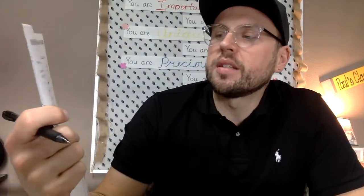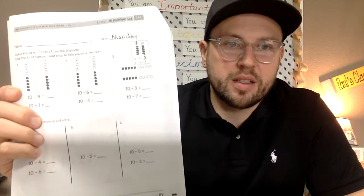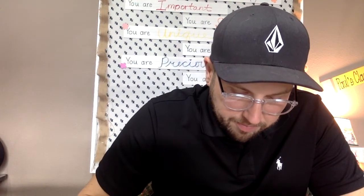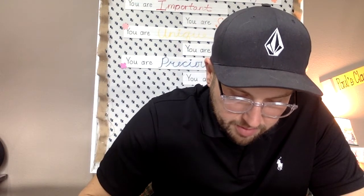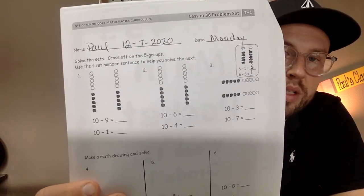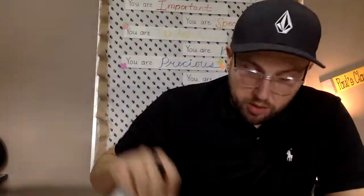Okay, page 1 says, solve the sets. Cross off the 5 groups. Use the first number sentence to help you solve the next. Okay, again, write your name at the top. And if you want extra bonus points, write the date. Today is December 7th, 2020, 12-7-2020. Okay, and then number 1, it says 10 minus 9 down here. Okay, 10 minus 9 right here.